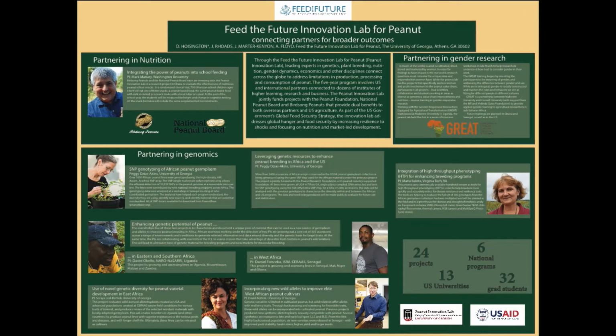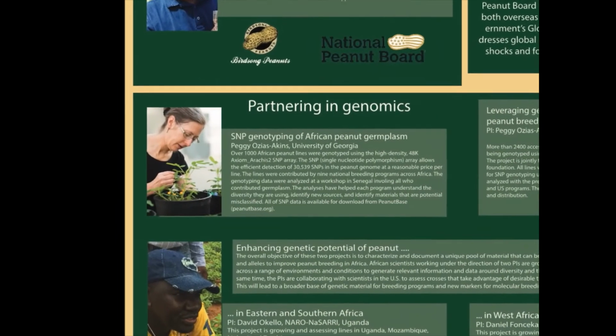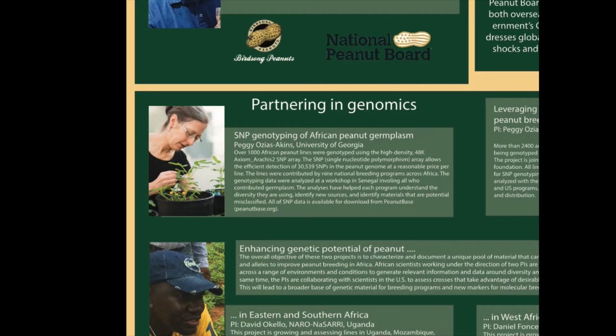In the area of genomics, the lab brings together national programs from across the continent of Africa, providing a framework to assess the full diversity of peanut varieties. One of the first projects launched under the lab was headed by Peggy Ozias-Akins from the University of Georgia. Scientists from the national programs in 9 countries, Senegal, Ghana, Mali, Togo, the Gambia, Uganda, Malawi, Zambia, and Mozambique, submitted germplasm for the SNP Genotyping of African Peanut Germplasm project.